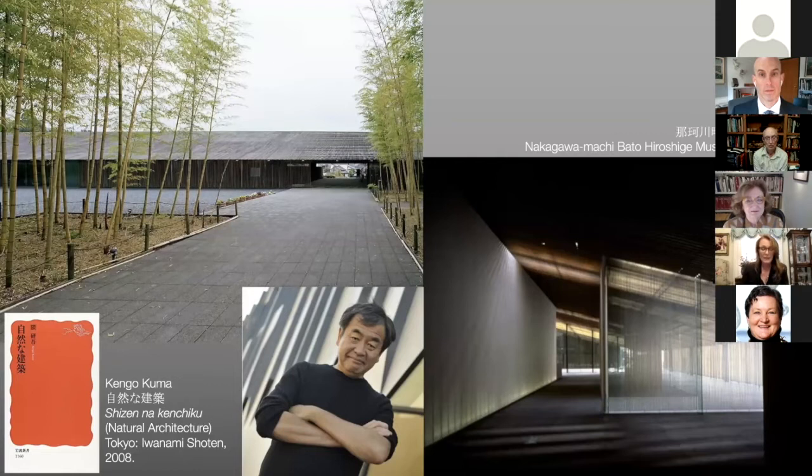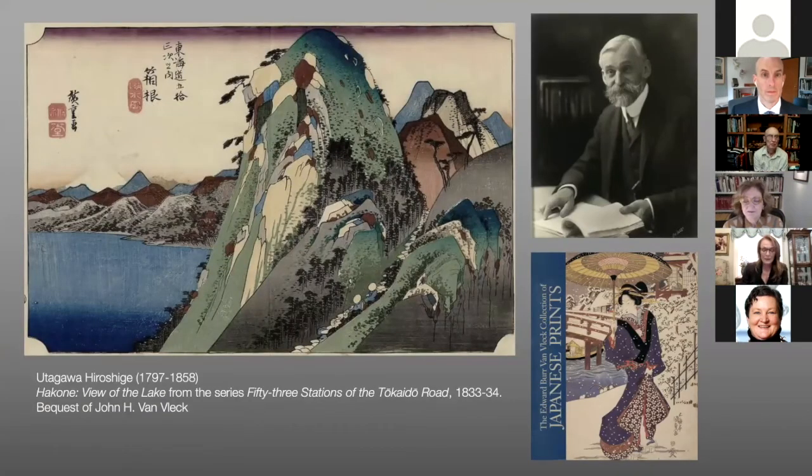It is with this foundation that directs us to what I feel are the great strengths of the collection. You just have to flip through the catalog of the collection compiled by Roger Keyes in 1990, and the vast bulk of the collection of works are in the genre of landscapes, or fukeiga. Like this design by Utagawa Hiroshige, that is not an ex-Frank Lloyd Wright collection, but a work that was added by Van Vleck, of Hakone from the series 53 Stations of the Tokaido Road by Utagawa Hiroshige.